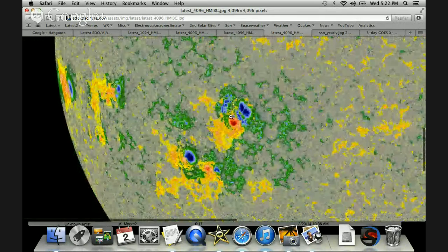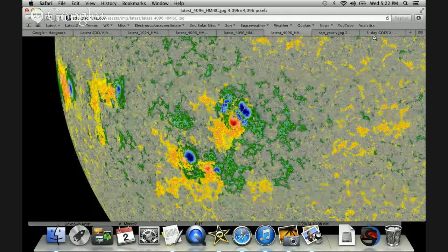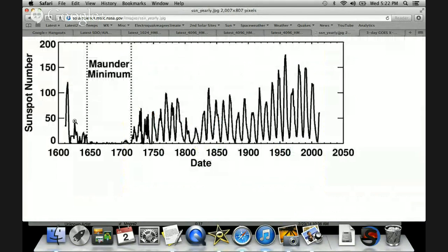Granted, if we get some more delta development there, I find it hard to believe we wouldn't get more M flares, but still, even if we got 10 M flares in the next day, that's still pitiful for solar maximum, and it's still indicative of us being in this extended minimum period. Anyway, that's just our quick little evening update.